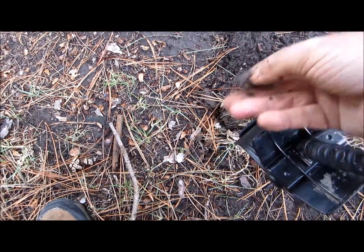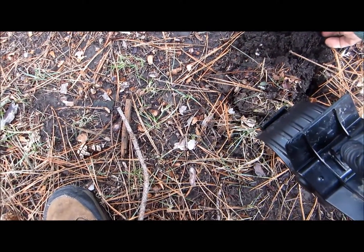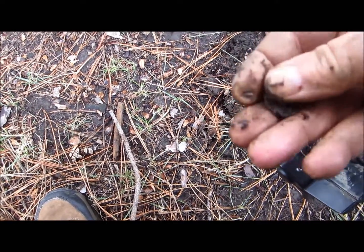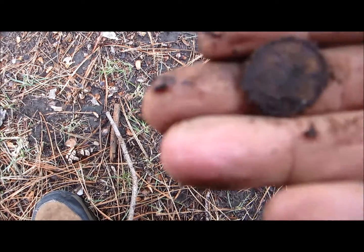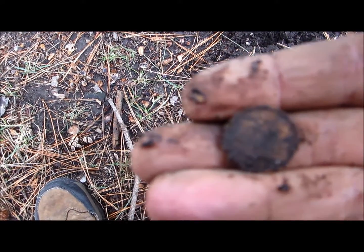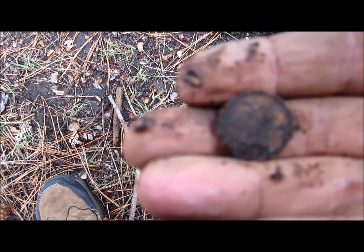I just dug this out of the hole. It was sitting right about here, and it popped up. It's just a garden variety penny, I think. But we'll see. I'll show you what it looks like at the wrap-up.